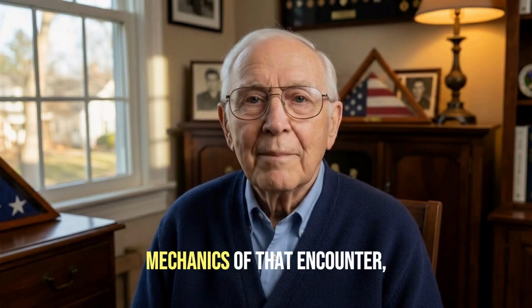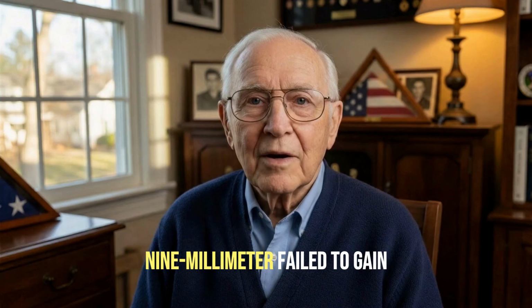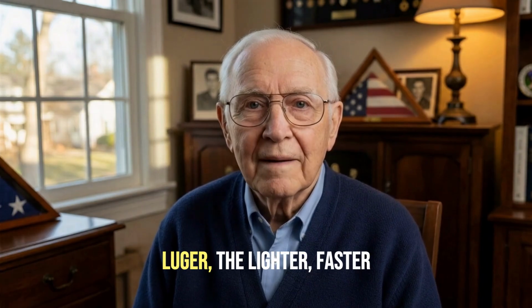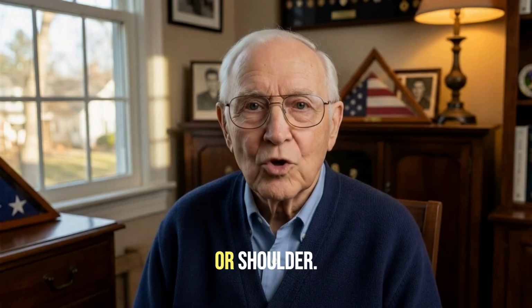When you examine the mechanics of that encounter, you understand why the 9mm failed to gain our trust during that war. If the sergeant had been using a captured Luger, the lighter, faster bullet might have punched cleanly through the lung or shoulder.